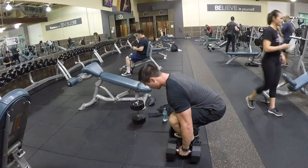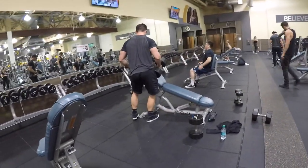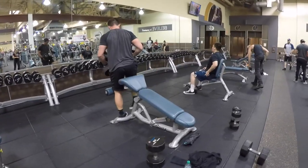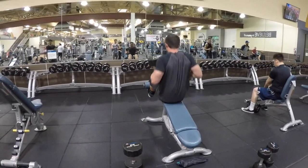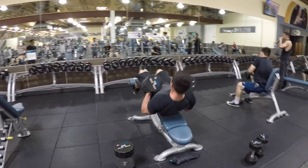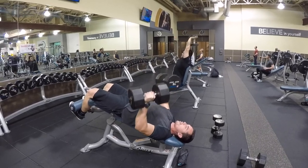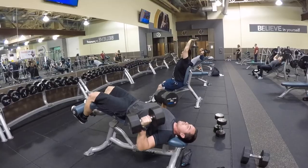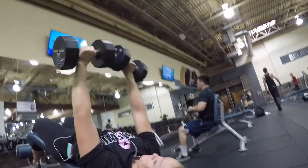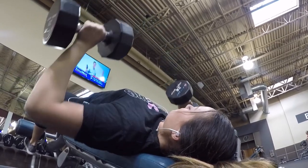Lately, like the last 6 months, I've been opening up with decline chest press because I read a study that had shown that the decline dumbbell chest press helps activate the pecs more than any other lift, comparable to the bench press, I believe, push-ups and some other movements. So opening up with a decline dumbbell chest press, and then I'm working out here with Noah and his friend Jen, who is actually super duper strong, really good upper body strength.